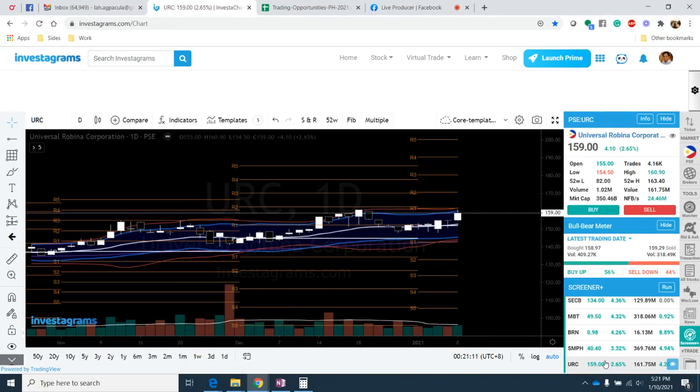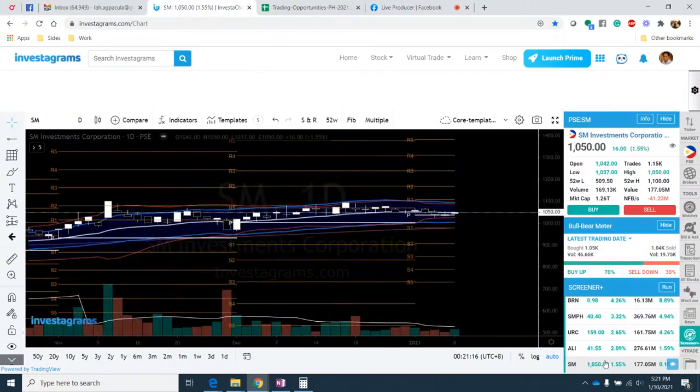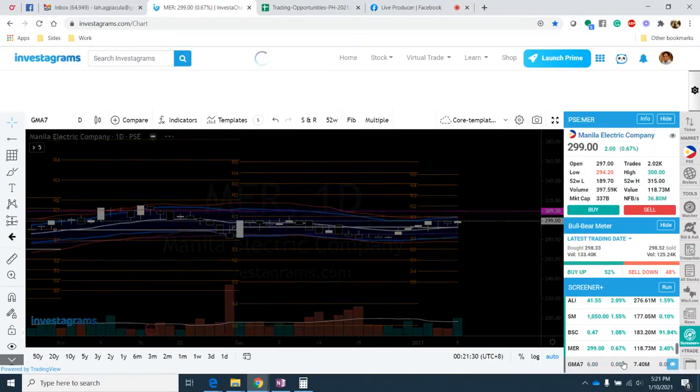URC, yes, it's good also. Ali, SM, so yung mga blue chips, kasi like what I said to you earlier, yung PSEI is so bullish. So most of mga blue chips, mga stock ay bullish din. MER, sa Meralco, so very nice.